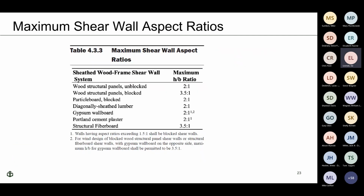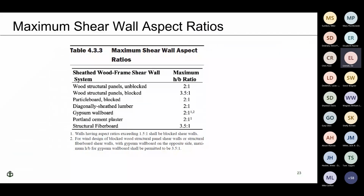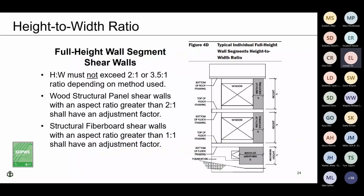I thought there was a graphic next, but so for your full height wall segment shear walls, your height to width must not exceed 2-to-1 or 3.5-to-1, depending on the method used. So we'll go back here. If you have blocked, you're at 3.5-to-1, or structural fiberboard down there, you've got 3.5-to-1. So that's where your aspect ratio comes in. Those wood structural panel shear walls with an aspect ratio greater than 2-to-1 shall have an adjustment factor, so you can get into some thinner walls if you need to. There's an adjustment factor in the code then. And then structural fiberboard shear walls with an aspect ratio greater than 1-to-1 shall have an adjustment factor as well.